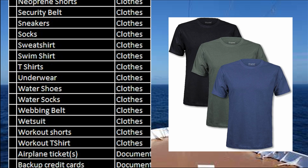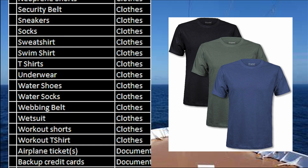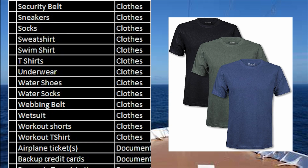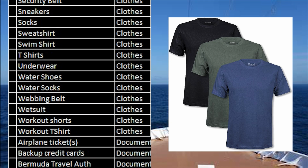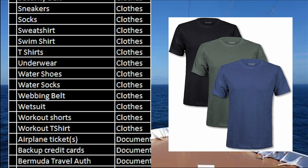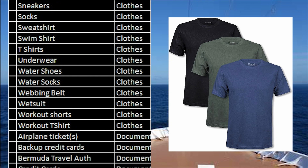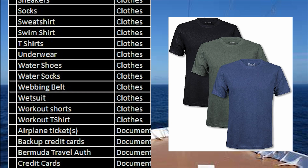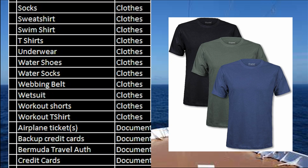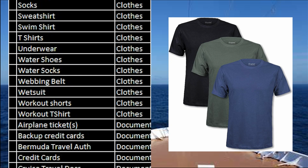Workout t-shirt. I usually will pack these heavy duty Carhartt t-shirts. I didn't really mention that when we were talking about t-shirts. But that fabric on those Carhartt t-shirts is fairly thick, not so great for walking out in the sun a lot up on the upper decks of the ship. So I'll pack a lightweight t-shirt for working out.